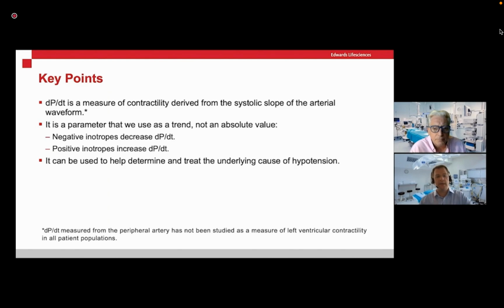Absolutely, really there just to highlight the use of DPDT and the fact that it tracks changes in inotropy. DPDT is a measure of our left ventricular contractility, which we derive from the systolic slope of the arterial waveform. As we touched on before, Monty, it's a parameter we use as a trend and not an absolute value. A decreasing DPDT suggests contractility is starting to worsen, and an increasing value suggests contractility is improving. We use this to help determine and treat the underlying cause of hypotension or impending hypotension.